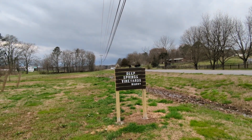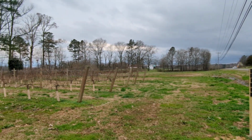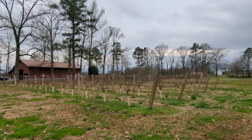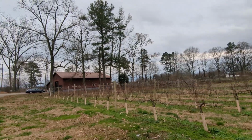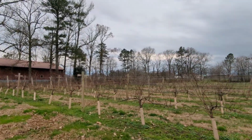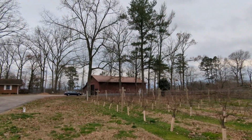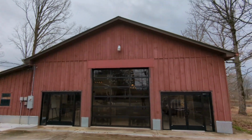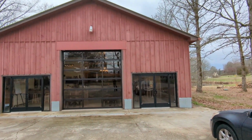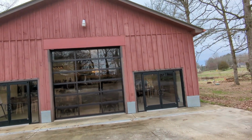And here we are off of Beaverdale Road at the Deep Springs Vineyard Winery, where all the growing action happens. And making your way into this building over here to try the wine. I really love the way the building is. It's just like a traditional little barn kind of model, and it's just really awesome.